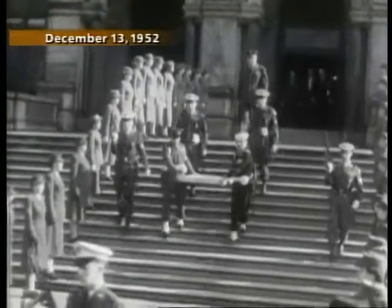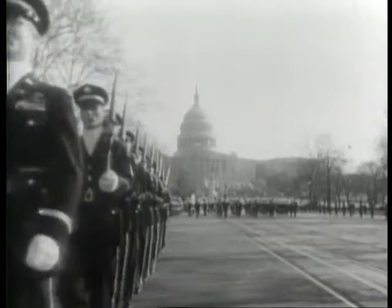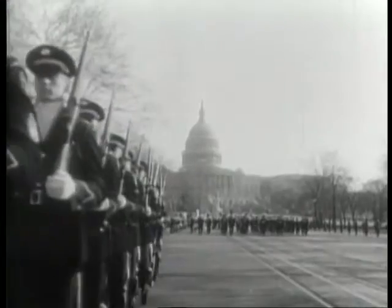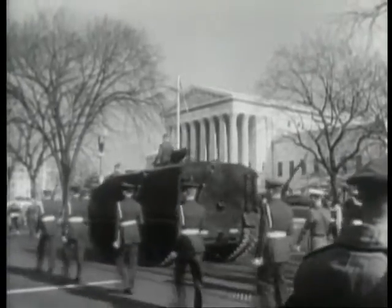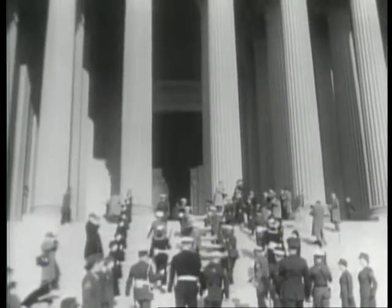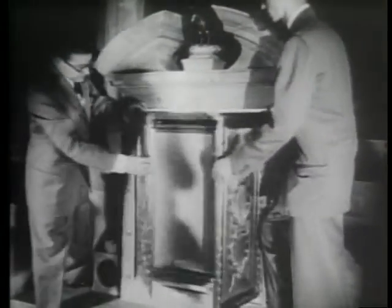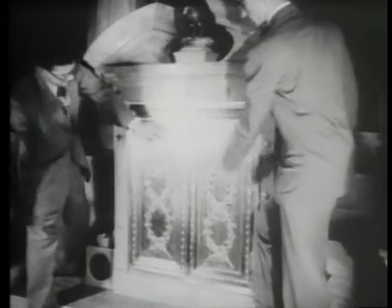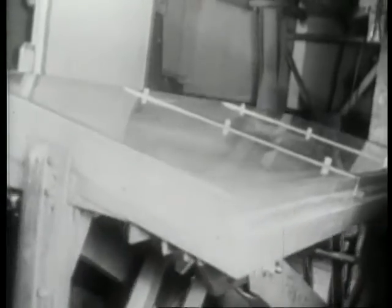Washington, D.C., December 13th, 1952. A full-scale parade down Pennsylvania Avenue marked the transfer in an armored car of the Declaration of Independence, the Constitution, and the Bill of Rights from the Library of Congress to the National Archives. Security was tight as the historic documents were enshrined in their new permanent home. Hermetically sealed to guard against the ravages of time, each of the priceless exhibits was placed in a display case that could be lowered at night into a specially constructed vault.